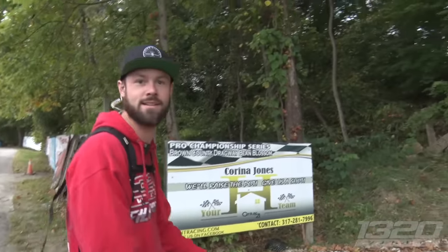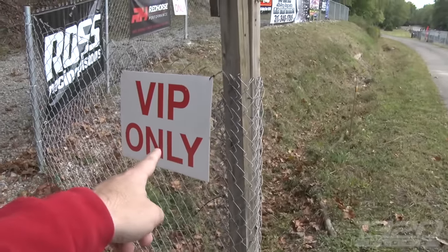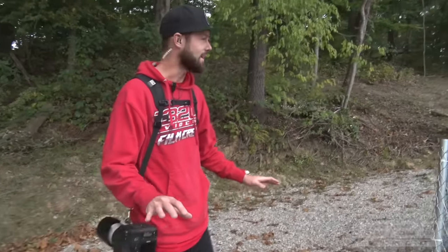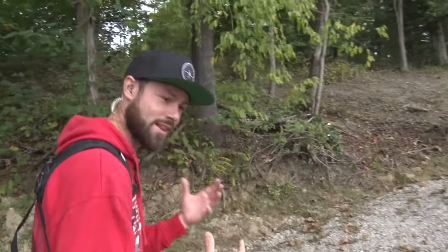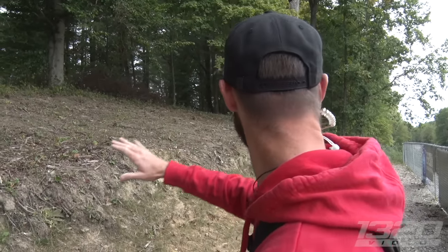Here at Brown County Dragway, just like any high quality establishment, they have a VIP section. All right, Witty, show us VIP. All right, so we got the track over here. VIP only. Let's go. This is nice. It's one of those indoor-outdoor architecture kind of vibes. They've cleared out this entire section here. Obviously, you can tell it's very clean, very presentable. That's where you can sit, set up your lawn chairs, and you get VIP views of the entire start line.